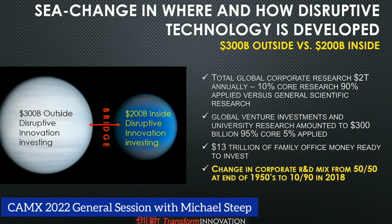Here's part of the problem. There are two different worlds that we live in when it comes to R&D. One of them is the R&D that corporations develop to maintain their own product growth and earnings. Okay, so last year, we spent about $2 trillion worldwide, but we only spent $200 billion, only less than 10% of that number, on disruptive technology, new stuff. Really small number, flat pretty much in terms of growth rate.